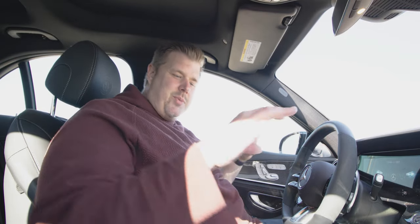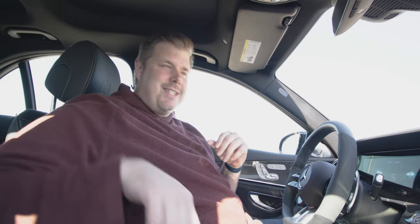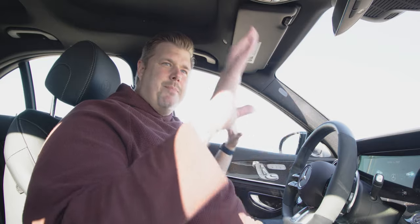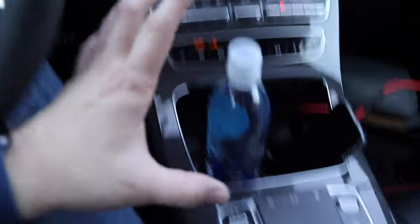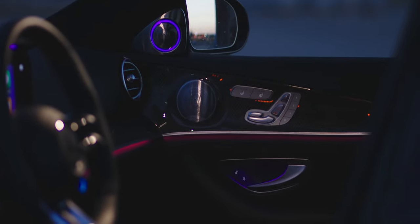All right, so again, interior wise, really nice. We do have the black Napa leather seats, AMG specific, AMG logoing in the seat itself, the dark carbon fiber throughout the cabin. And this is a completely redesigned interior, so let's dive in and see everything that we're dealing with here. All right, so you can see that full carbon fiber from one door all the way across the dash, all the way around to the other door. It's also down here in the center console area. Nice carbon fiber look.